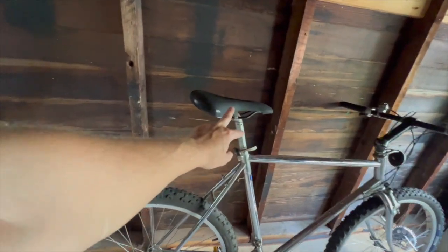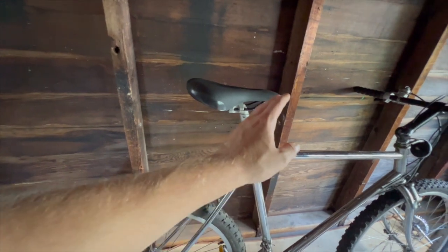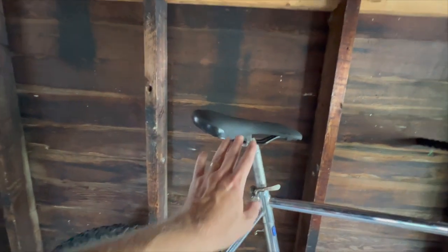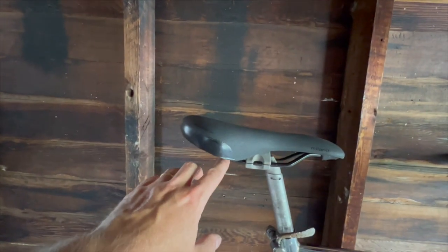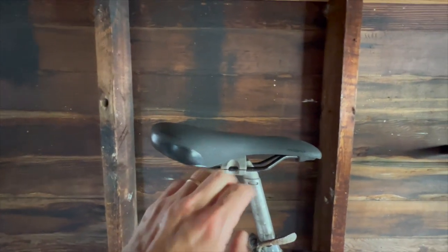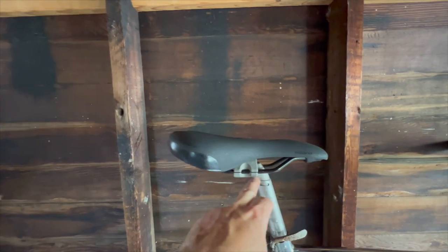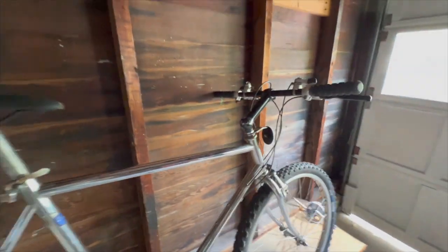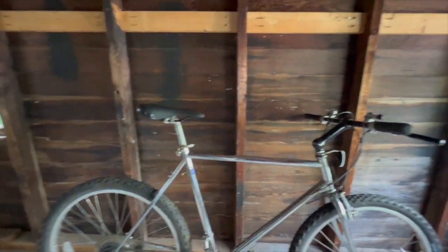So this seat I find to be hideous on this era bike because I have a weird philosophy with seats, but basically the cushion should come down below the rail on vintage saddles. I think for these mountain bikes. And so that's just a little too modern for this.